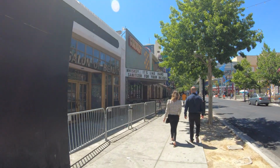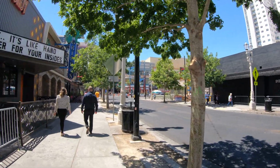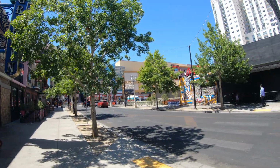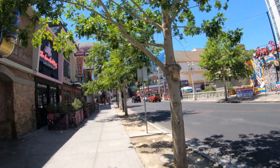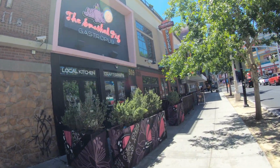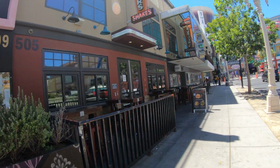Coming up here on the left is another popular club, Corduroy, here in the East Fremont District. With the sign that says whiskey, it's like hand sanitizer for your insides. This whole neighborhood of the East Fremont District reminds me so much of the Greenwich Village area of New York City.